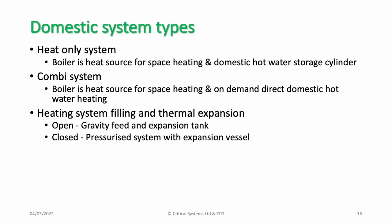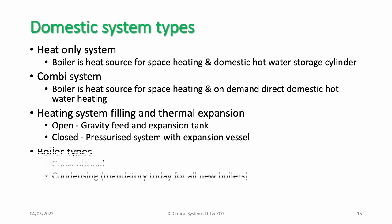And then related to these two systems, we need to recognise that there are two ways of filling and dealing with thermal expansion. We can have open gravity fed systems with a feed and expansion tank in the loft, or we can have closed systems, pressurised, usually from the mains water service, with an expansion vessel to deal with the expansion and contraction of water in the system. Then we have two boiler types, conventional boilers and condensing boilers. And condensing boilers are mandatory today for all new boiler installations, including boiler replacements.